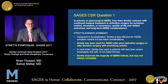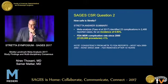It is important to remember to use Stretta for patients who have hiatus hernias less than 2 centimeters in size, and also the Stretta improved the majority of GERD indices. Even though it might not normalize and bring pH levels back to normal, the patients in general significantly improved their symptoms.